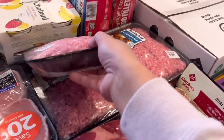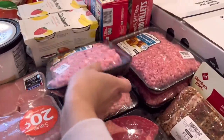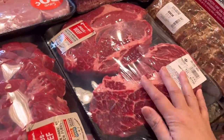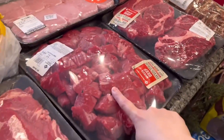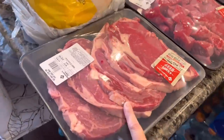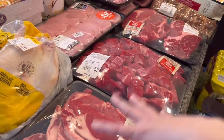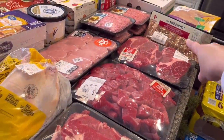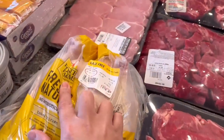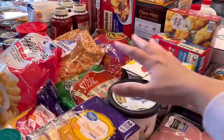We have some ground pork here. I pick up a lot of them because we use these all the time. We have some pork chop. We have chuck roast here, beef stew meat, and some steak. This is the thin style ribeye steak from Sam's Club. All of this meat is from Sam's Club, including the pork loin, and then those ones over there are from Walmart. And then we also have whole chicken here, and then a lot of dairy items over on this side.